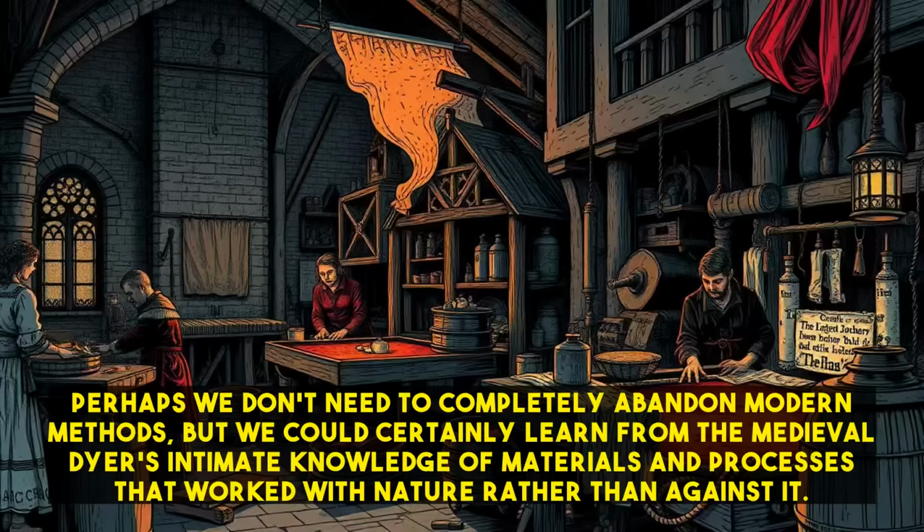Perhaps we don't need to completely abandon modern methods, but we could certainly learn from the medieval dyers' intimate knowledge of materials and processes that worked with nature rather than against it.